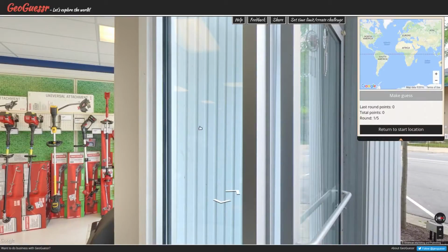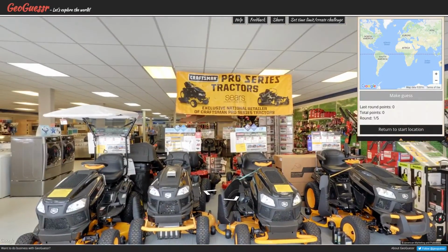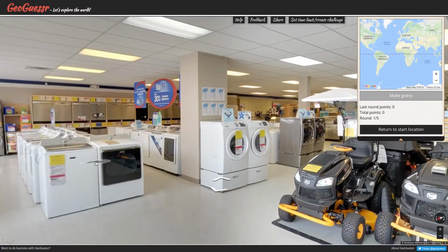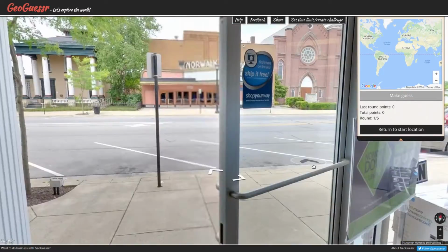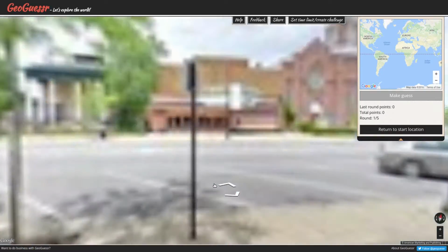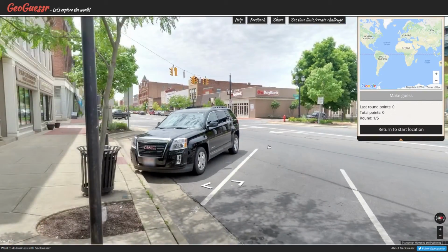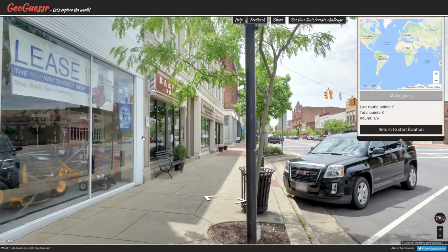We're in a hardware store. That much is true. Craftsman, so we're likely in Sears. Probably a Sears appliance store. The Norwalk Theater. Lots of Norwalks, unfortunately. There's a Key Bank. Could be Ohio.